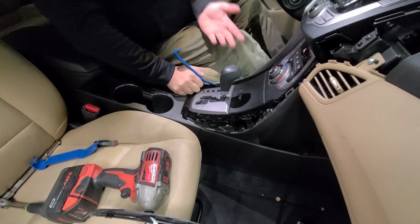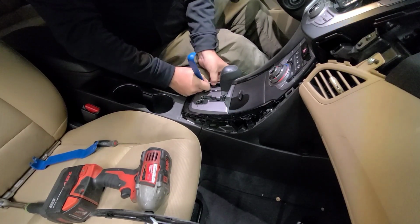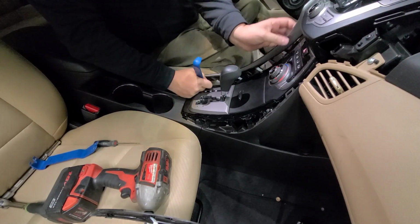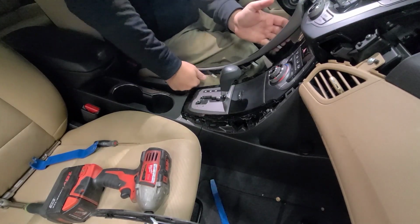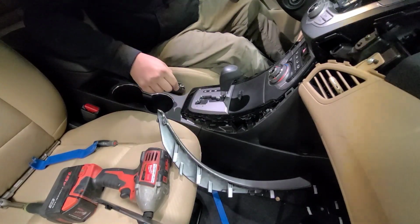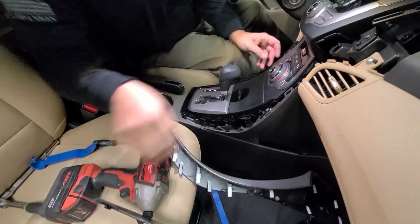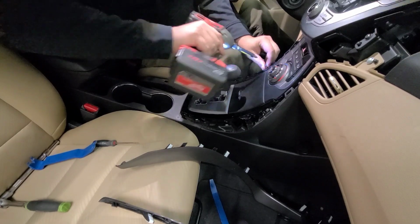Kind of a pain in the ass. You get your hand and you go underneath this, and you pull up. You don't want to lift this. You just want to pull out towards yourself, and the pieces come out. Very easy. Okay, the next thing is we've got 2 Phillips heads here. Okay, pull those out.